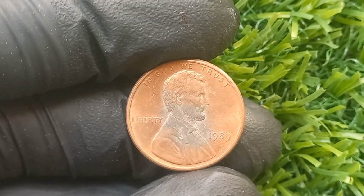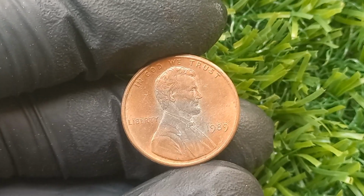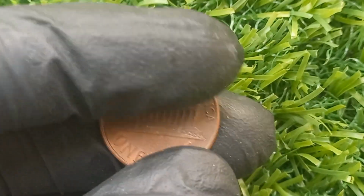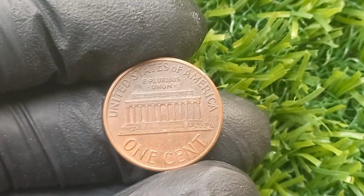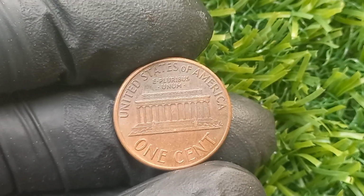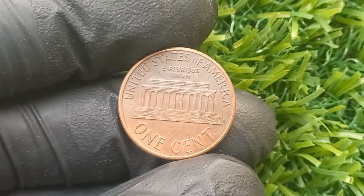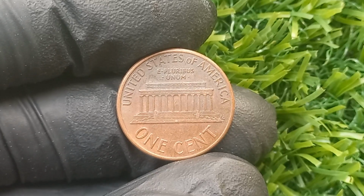So, how can you tell if your pennies might be the legendary 1989 Memorial No Mint Mark? Look closely. The no mint mark penny lacks any letter under the date. Most 1989 pennies have a D for Denver. If yours doesn't, that's the first clue. Examine condition. Is it shiny? No scratches? Crisp edges? If yes, you could be holding a coin of extraordinary value.